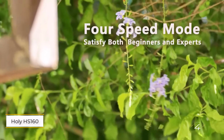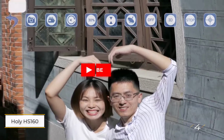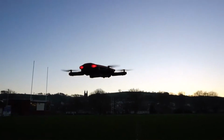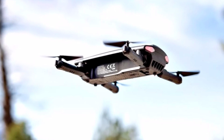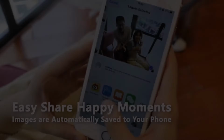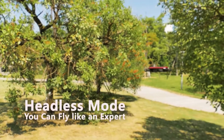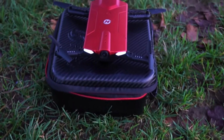Number 4. Holy Stone HS160 Shadow. This is a compact foldable drone with a decent camera and slightly delayed real-time video via smartphone. Its slim design folds small enough to fit in your back pocket, making it ultra-portable. With up to 8 minutes of flight time and a spare battery included, you can enjoy more flying without constant recharging. It's a solid pick if you want a lightweight drone you can toss in your bag and fly on a whim.